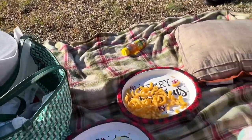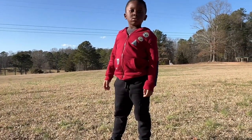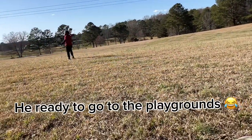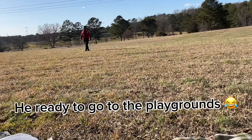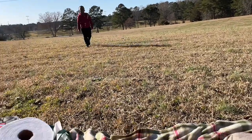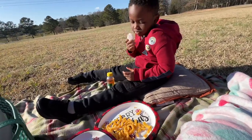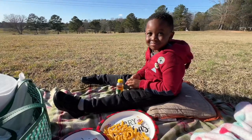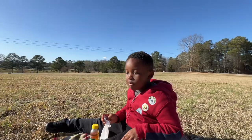Once we clean up here, we have to put everything back in the car so it's not blowing everywhere. Mom, come back later. No, do not go down there without me. Okay. This is cold because I wiped it with a wet one because you have a mess. That was good, guys. We're going to eat all of this.